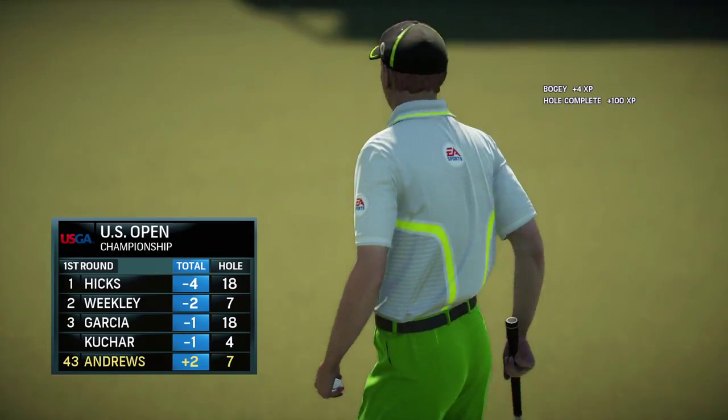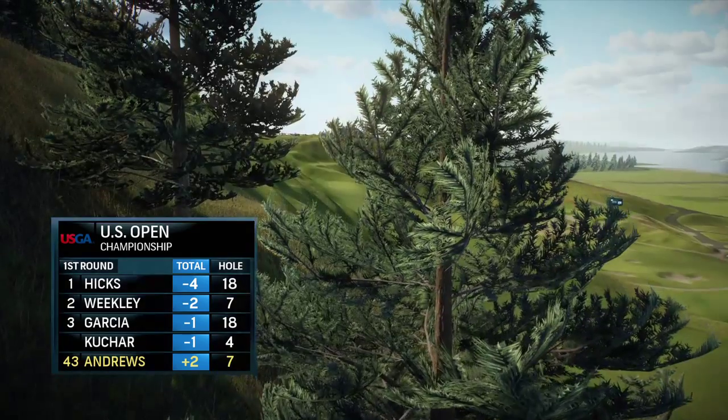Losing a bit of ground now in this tournament. With the bogey, falls to 2 over.